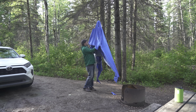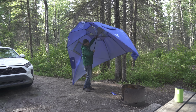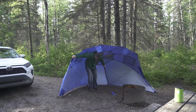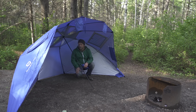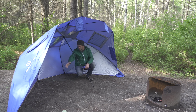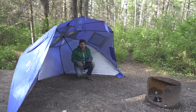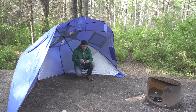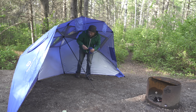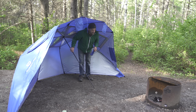Let's see. Isn't that sweet? Underneath it here, I can sleep pretty comfortably, I think. Got a little sleeping pad that might fit in here, which will be nice if it does. Comes with stakes. Plastic stakes. This is hard, hard ground. So, I might have some others in the car that'll work. But, it's roomy.